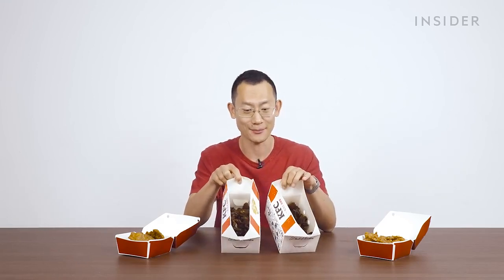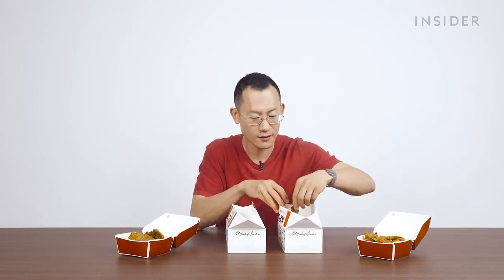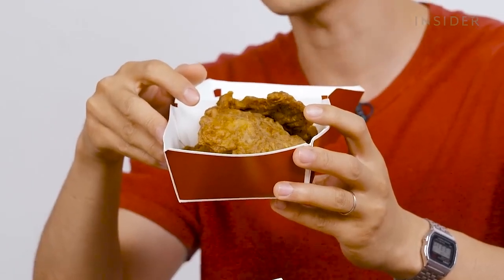Like McDonald's, KFC also has a late night street food menu. But unlike McDonald's, which only has one item, the chicken carcass, KFC has 4 and 2 different types of chicken carcass. I feel like the KFC version is maybe a bit bonier. So this is probably the Sichuan version then. Let's take one of these fellas out. I think preferable to the original. This is pretty interesting. This actually looks like original recipe chicken. This, in fact, is called the Ao Ao Big Chicken Carcass.